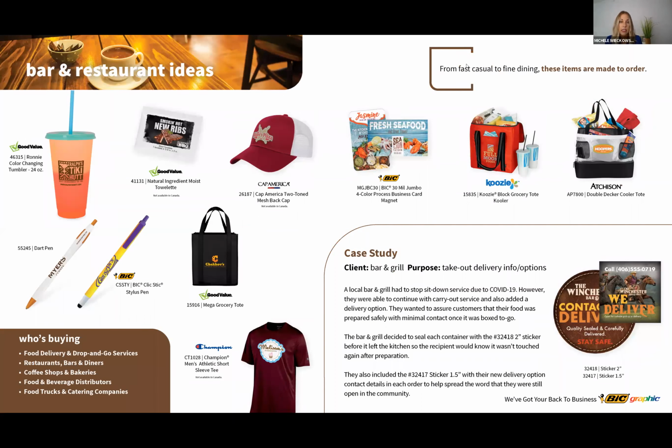Bar and restaurant ideas. So great ideas here for bars and restaurants. And like I said before, the Previgard, the Click Stick Previgard pen is huge, as well as the stylus pens. Again, nobody wants to touch their screens that much anymore with their hands, so stylus have been trending as well. So you have the business card magnet, the hat, because a lot of things are outdoors now, right? So we want to protect our workers from the sun. So a hat is a great idea as well. And then you have the moist towelette packets, the mega grocery tote, and don't forget about our apparel that's been in trend for restaurants as well.